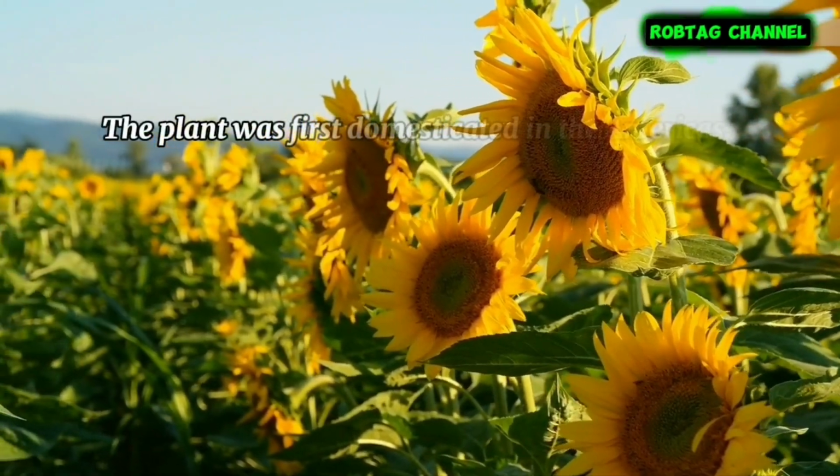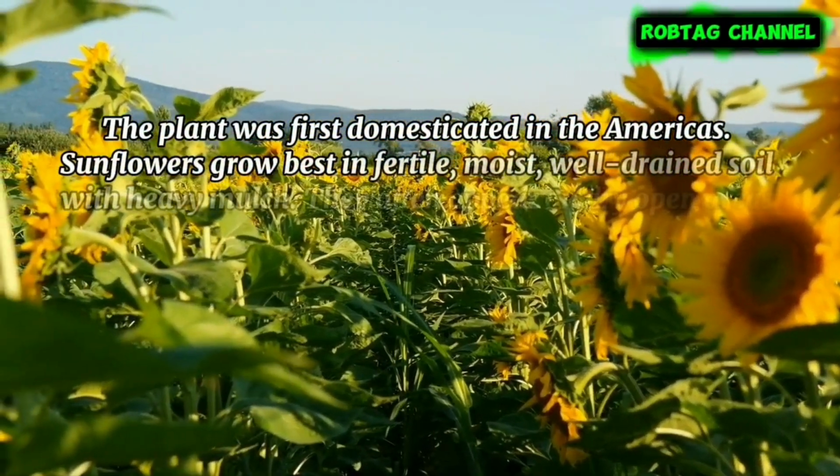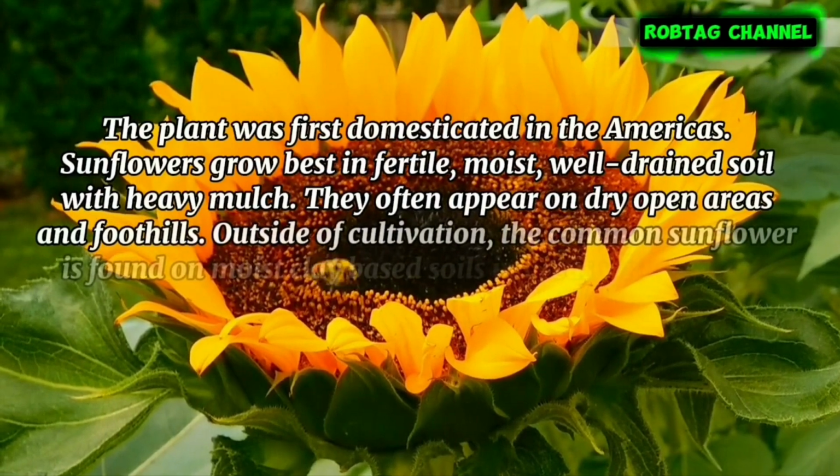The plant was first domesticated in the Americas. Sunflowers grow best in fertile, moist, well-drained soil with heavy mulch. They often appear on dry open areas and foothills.